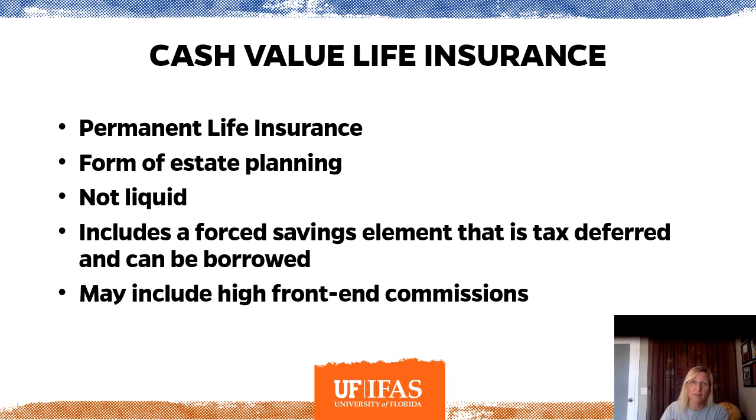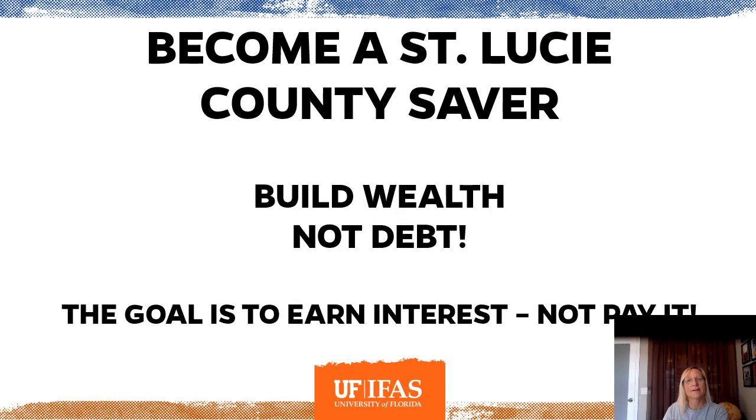But keep in mind, with life insurance, you'll be working with a life insurance agent. There may be high upfront fees and commissions that go with the purchase of that policy, and you really want to work with someone experienced to get the right policy that's going to benefit you currently, if you're using it as a savings tool, but also will provide a benefit to your family in the long run. Like I always like to mention, the goal with a financial institution and saving is to earn interest, not pay it.